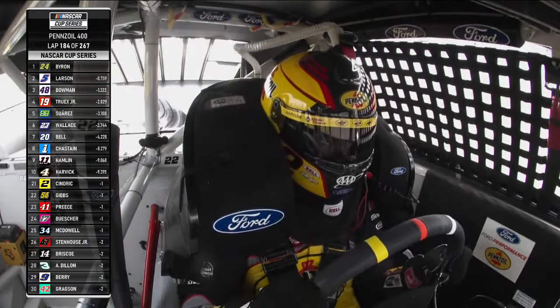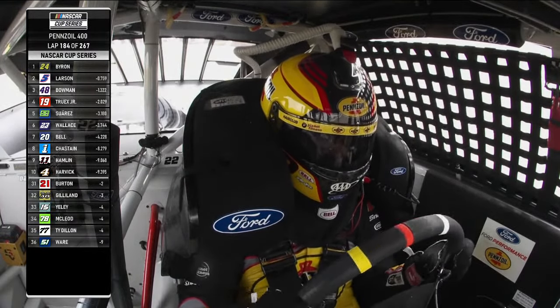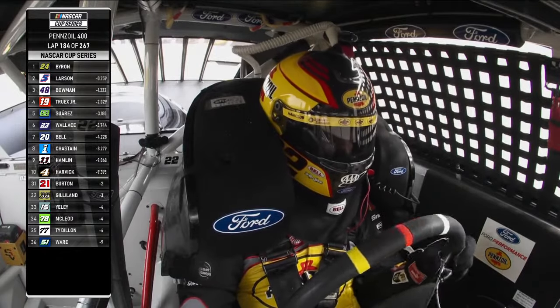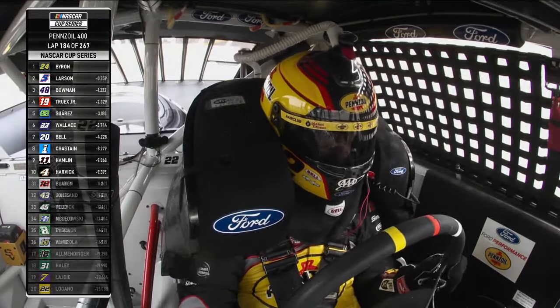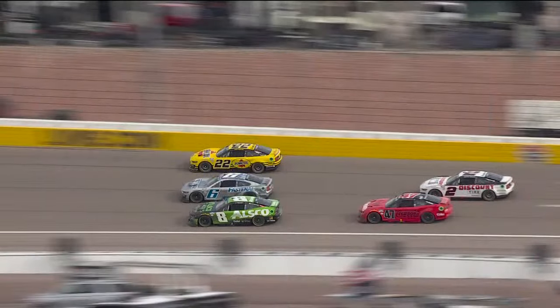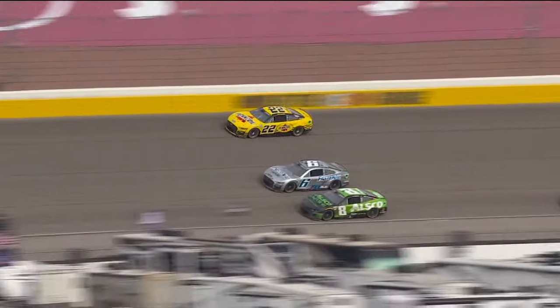Well, we had 20 cars on the lead lap back to Corey LaJoie, who got the free pass at the end of stage two. Logano's teammate, Austin Cindric, will get the free pass on this. The first caution for cause that we've had today. Here's another look. Well, who's going to give? Look at this lineup. You got Kyle Busch in the 8, Keselowski in that 6, and Logano, all three very aggressive.